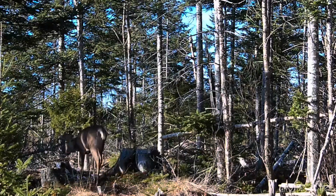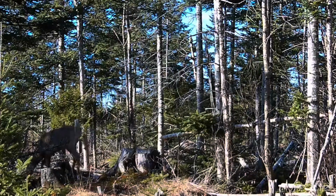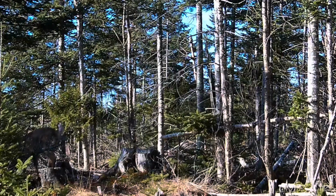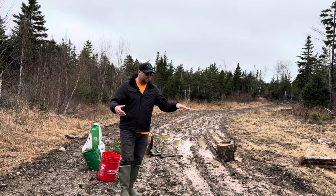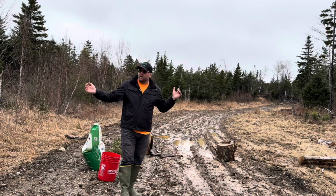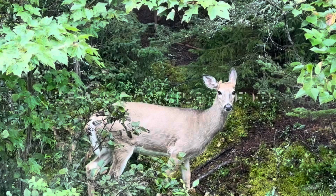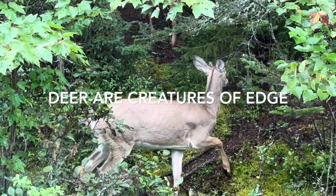And you want to have that type of geographical feature around your microfood plot or where you're doing your habitat improvement. And you want to have a water source nearby, thick travel cover going from their bedding area to those little microfood plots, places where they feel secure to travel in the daylight. Good. You want to have lots of transitional zones. Deer are creatures of edge.